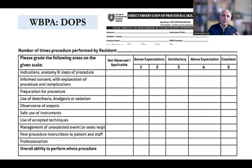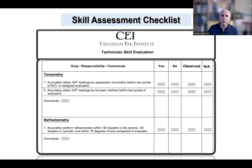Reliability would mean that if another person, or 3 or 4 assessors, are assessing the same thing, they will eventually get similar results, which is so important to remove the bias, where the trainee always says that I got a difficult examiner, that's why I didn't pass this.